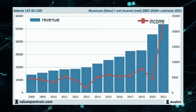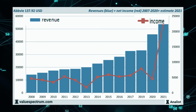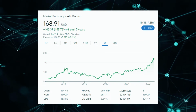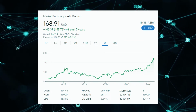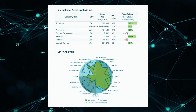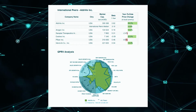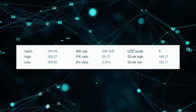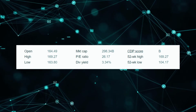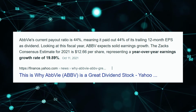As a result, their net income more than doubled in 2021, while sales increased by more than $10 billion. Their stock price is also very high right now, considering that it trades near an all-time high. But even at this level, the valuation is still significantly lower than the rest of the sector, and their dividend remains one of the most attractive in the market, with a yield of 3.34% and a low payout ratio of 44%, making it very safe.